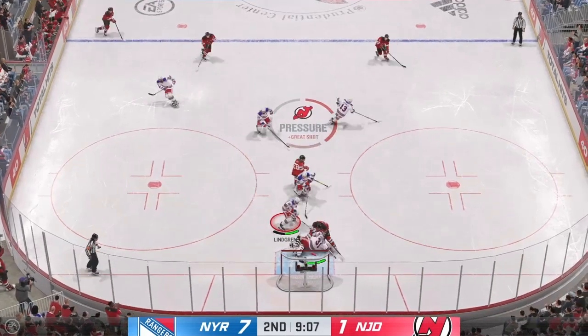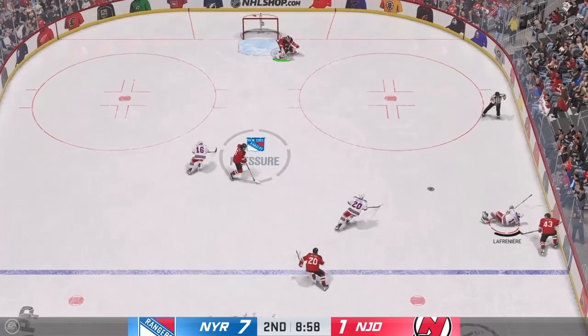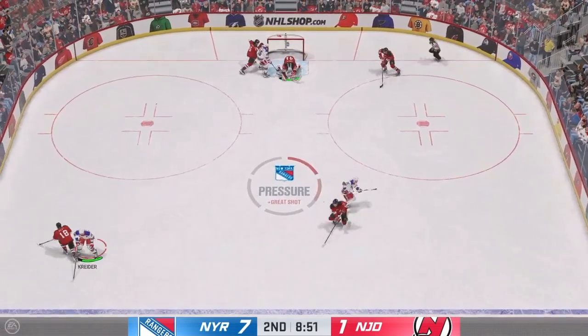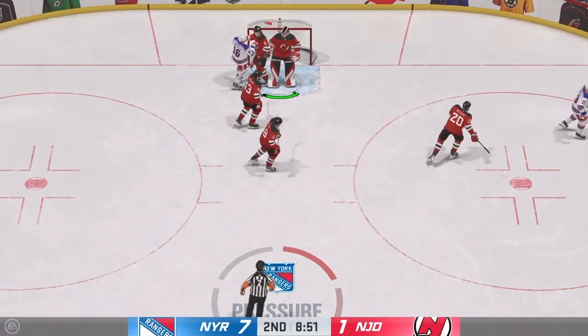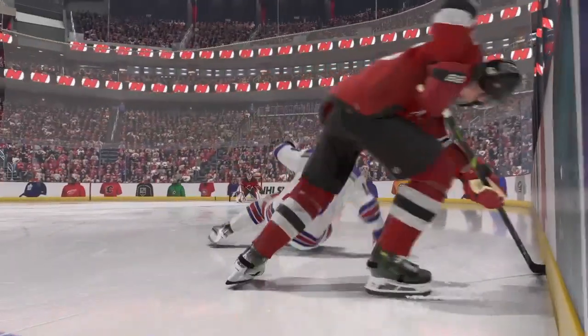Comes up with a stop. New York's got the puck inside the defensive zone. Oh, did he drop a thunderous hit there? Ryder's not going to be able to get away from the boos and the chants every time he touches the puck, all because of that play earlier where he hurt their player.